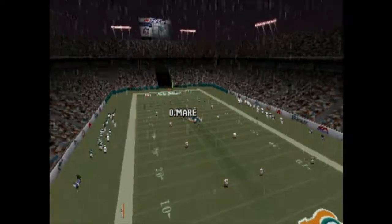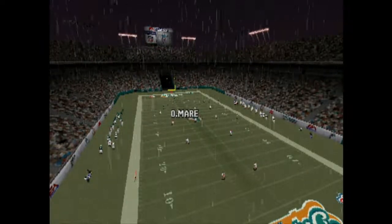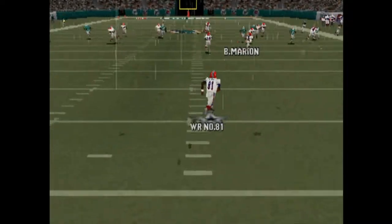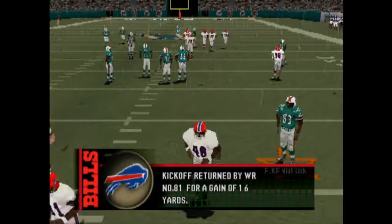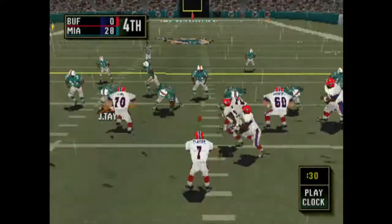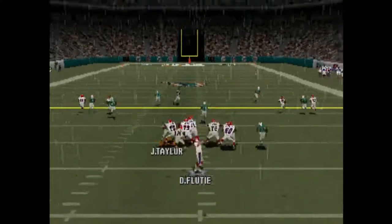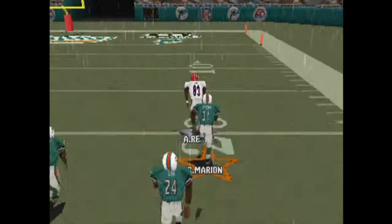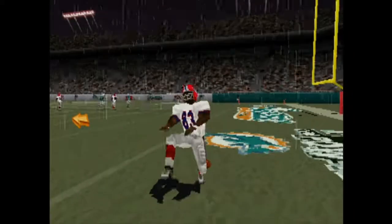The Dolphins are ready to kick off. And here's the kick. Number 81 is the return man. Kennison on the stop. First and 10. Throws right. Reed with the reception. Touchdown, Bill.